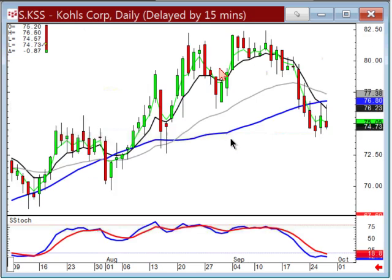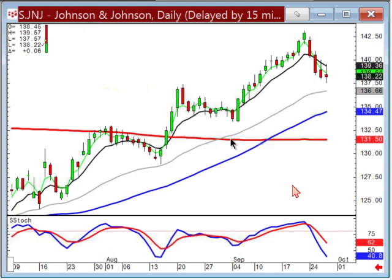Kohl's, if you're short, you stay short. But notice you're in the oversold area and you have done an inverted hammer, so it definitely has to open lower to stay short. If it opens positive and starts trading positive, you can see this is the area in the oversold area that the buying has started. Johnson & Johnson, stay short. Use the T-line as your stop.